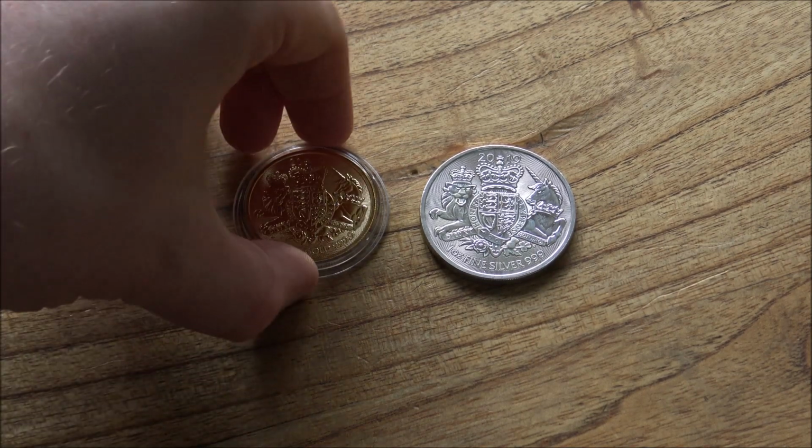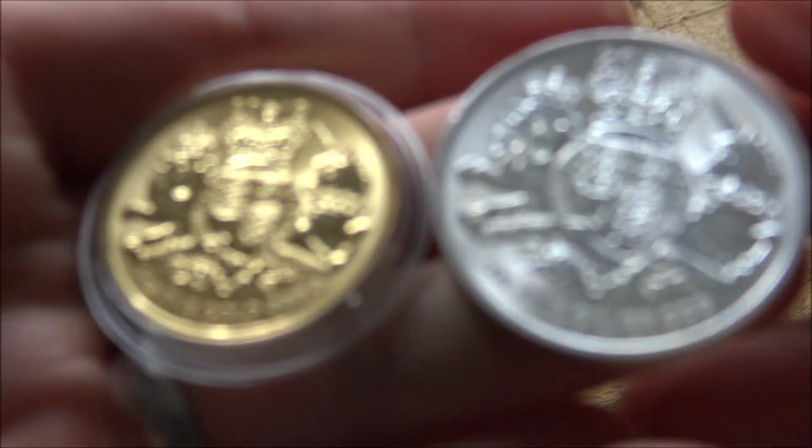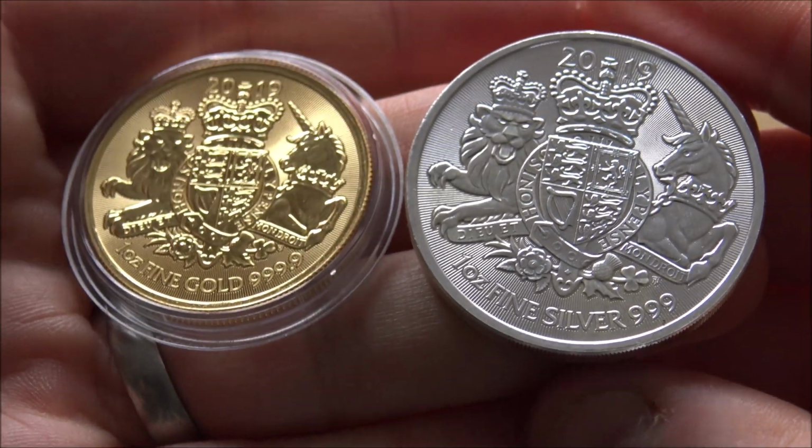But today we are going to be focusing on the Royal Arms in silver and gold, which is one of the coolest coins that I've seen come out from the Royal Mint recently. It's a 2019 edition coin. I'm really happy with the gold version.